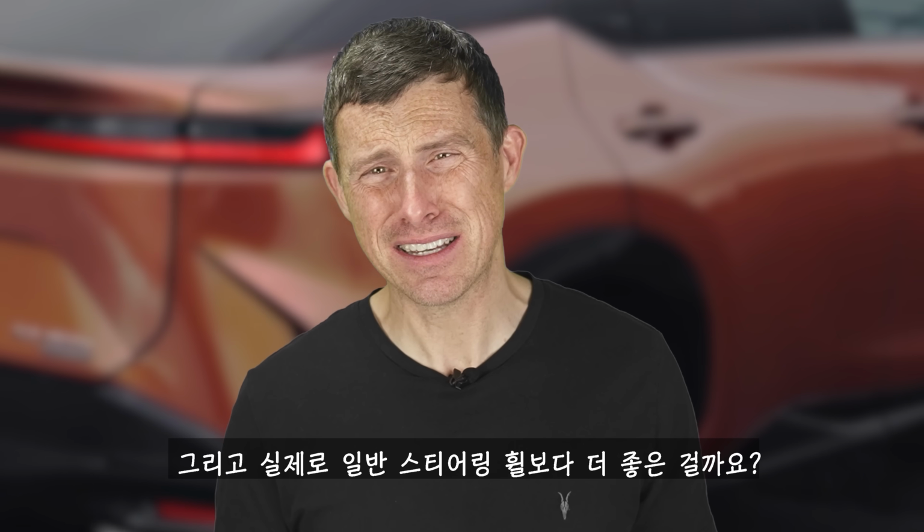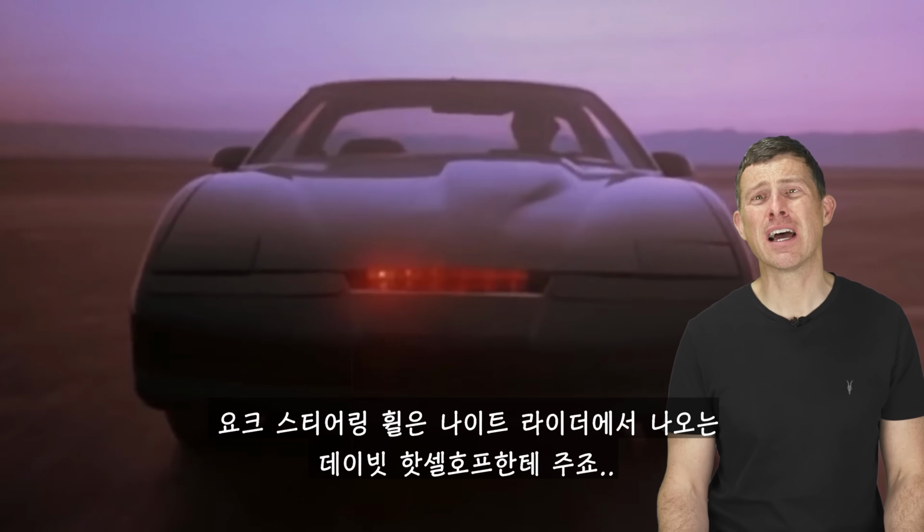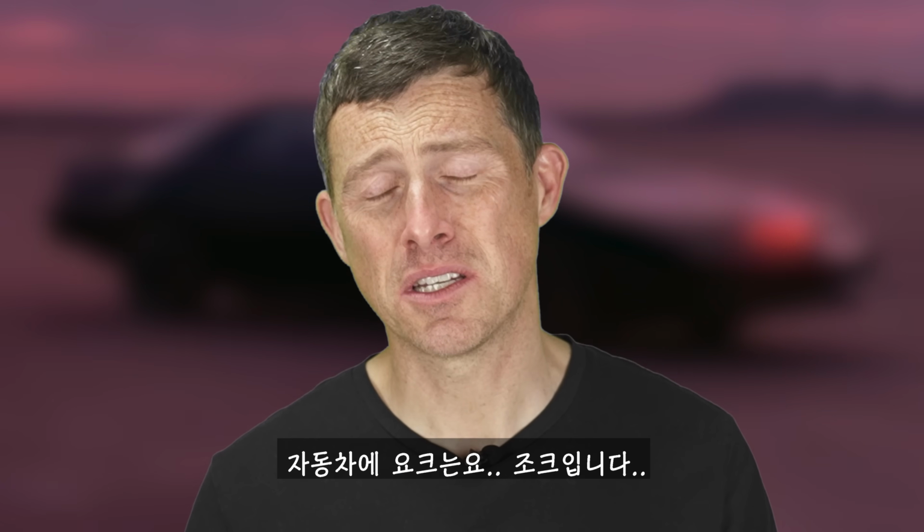And is it really better than a regular steering wheel? I reckon we leave yokes to David Hasselhoff in Knight Rider. Because when it comes to cars, a yoke is a joke.